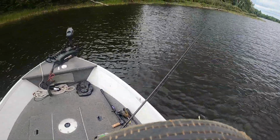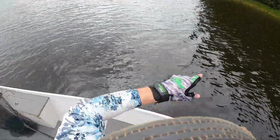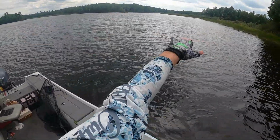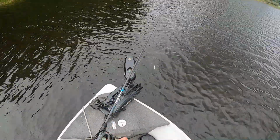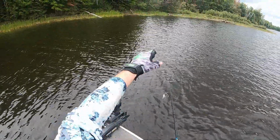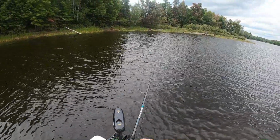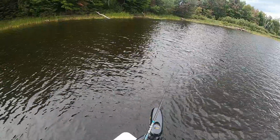But right along here, the shoreline is a steeper drop off, and that's where that bass was. I was fishing the shoreline all along here, and there was a shallow drop off where it was really weedy far out from the shoreline, and that's where I was catching all those northerns. But this bass was hanging out right here in the quicker dropping off shoreline. There's a bunch of weeds right up there too.